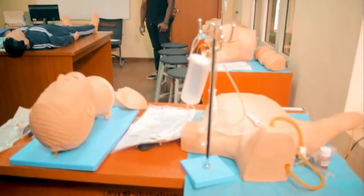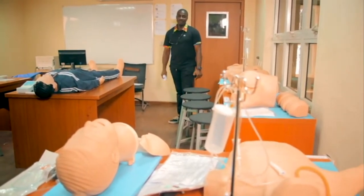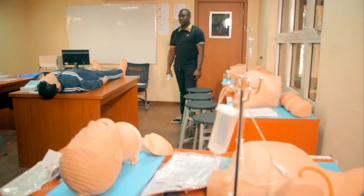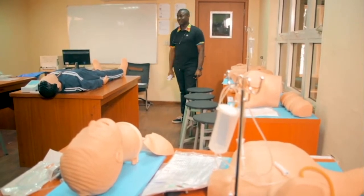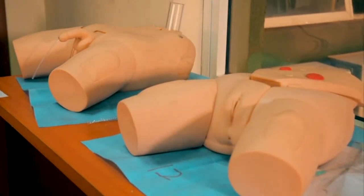Welcome to the Clinical Skills Lab. The Clinical Skills Lab is for the Lagos State University College of Medicine. It has a range of 51 different mannequins. I'll just walk you through briefly what the different mannequins do.